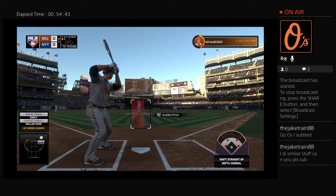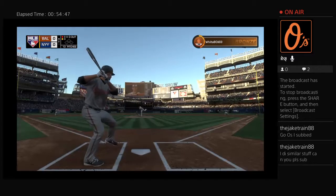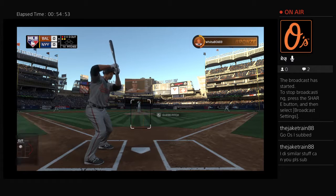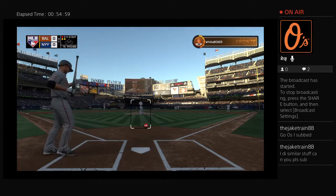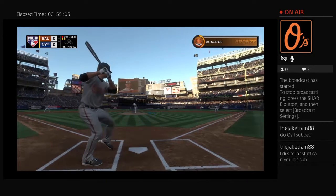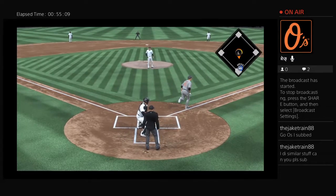Here's Mark Trumbo now. He'll lead it off to begin the second. This is fouled back and out of play. 1-2. Here it comes. Tried to stay back on the changeup there, but this is chopped foul at home plate. Nasty breaking ball swung on in the dirt.